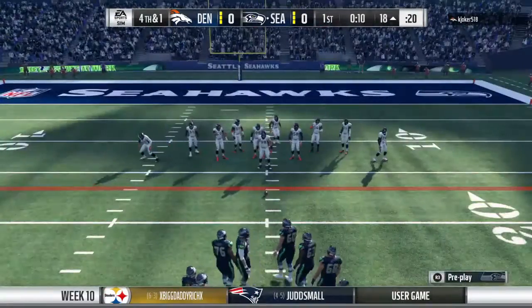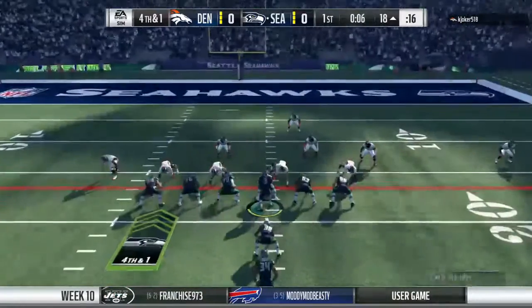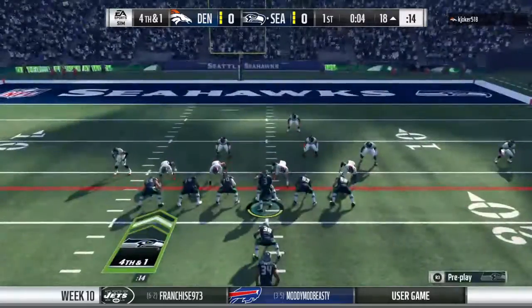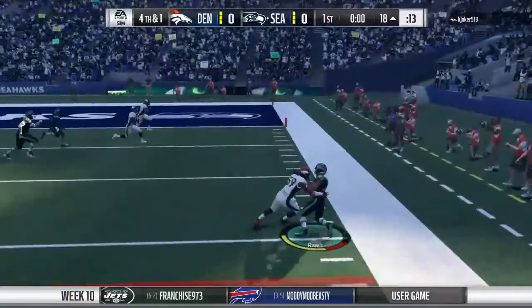And no field goal try here from the red zone offense out there. They'll go for it on fourth. Here we go with Rawls.